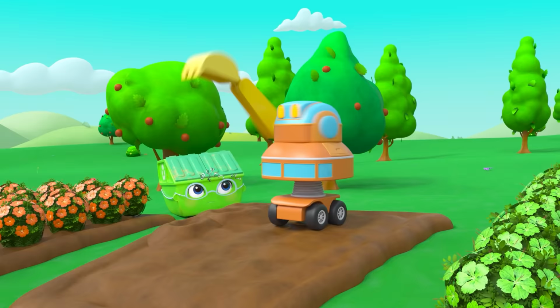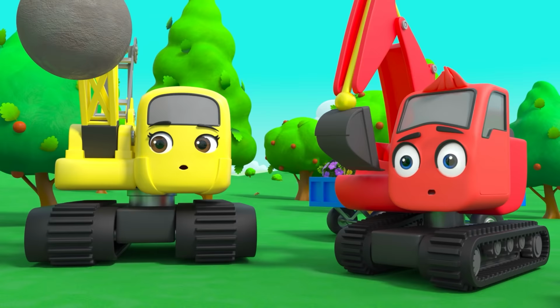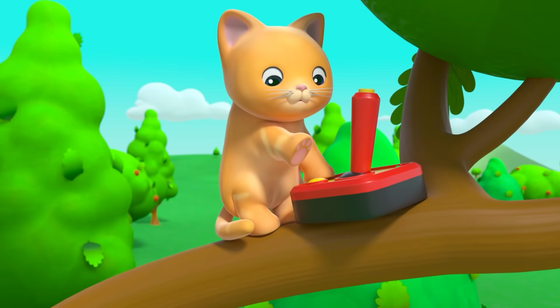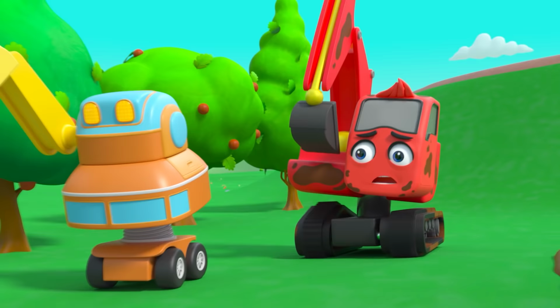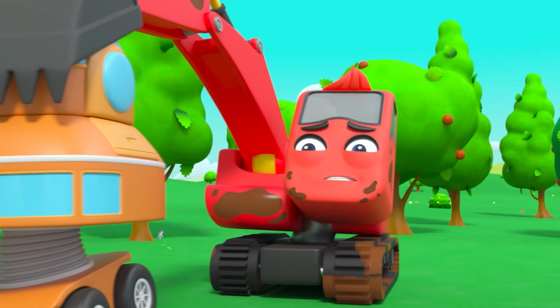Now the robot is out of control and he's making a mess everywhere. Digley and Dazey have to do something. Digley is trying to catch the robot, but it's not an easy job. Oh no! Almost, Digley! Dazey is trying to catch Kitten. Oops! Sorry, Mr. Rubble. The robot is making a huge mess. They need to stop it quickly. Quick, Digley, quick!